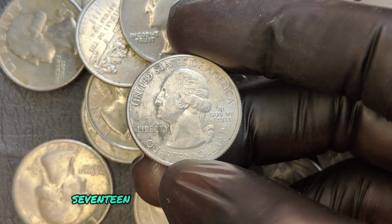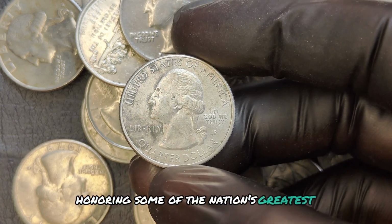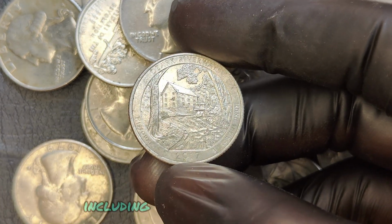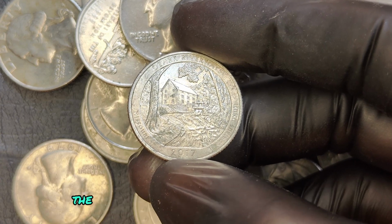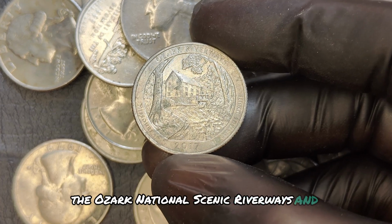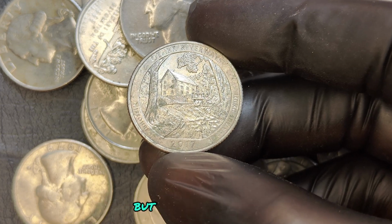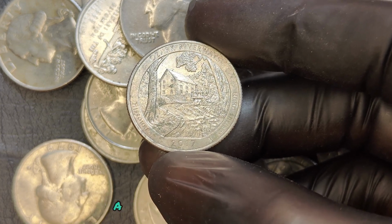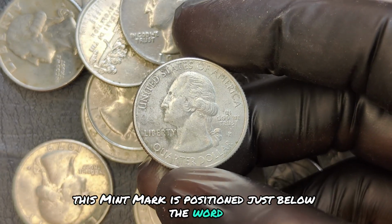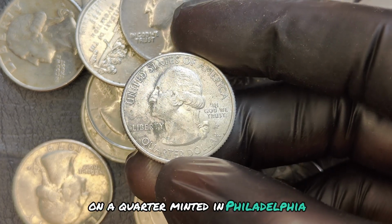The 2017 quarters feature designs from the America the Beautiful series, honoring some of the nation's greatest landmarks. That year, we saw a variety of designs, including the effigy mounds in Iowa, the Frederick Douglass National Historic Site, the Ozark National Scenic Riverways, and more. Now, the designs themselves are beautifully detailed, but the P Mint mark is what makes these quarters a must-have for collectors. This mint mark is positioned just below the word Liberty, and it's one of the only times you'll see a P on a quarter minted in Philadelphia.